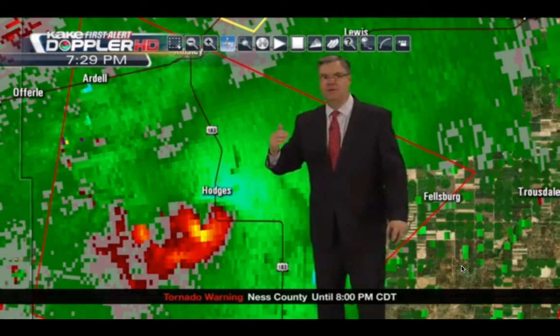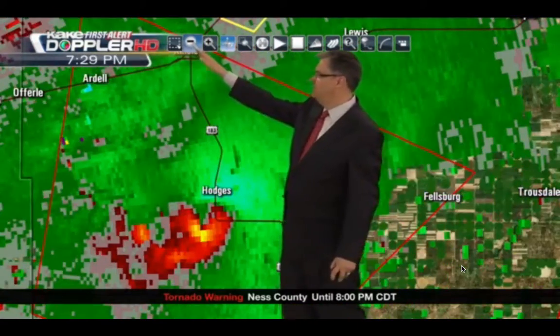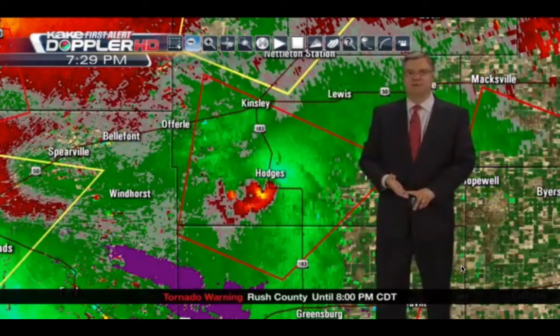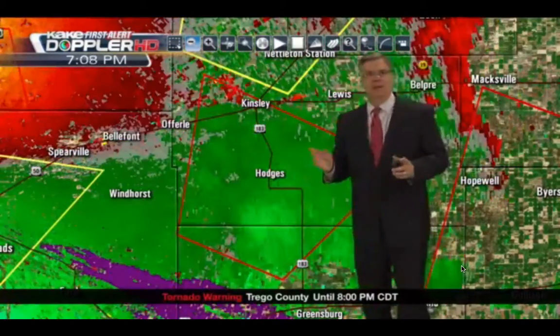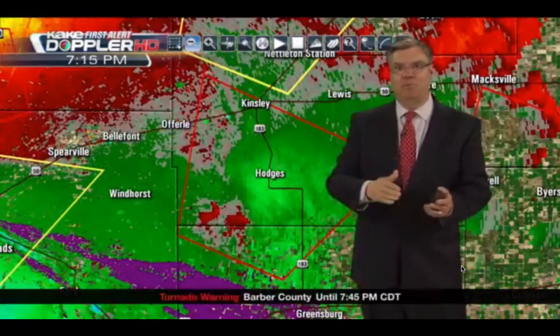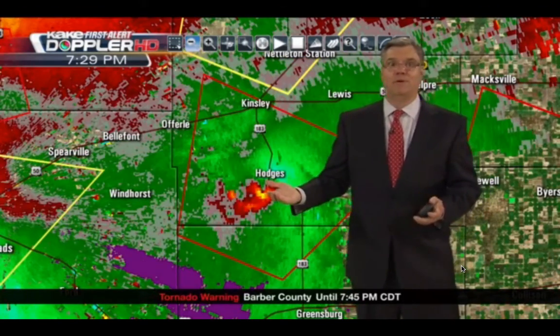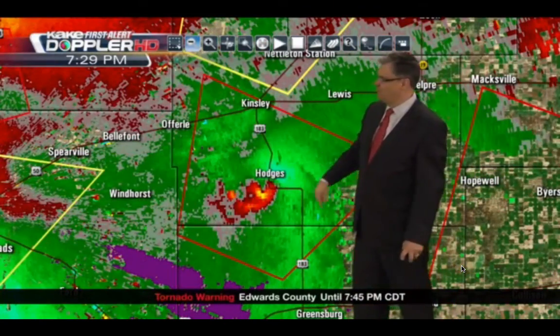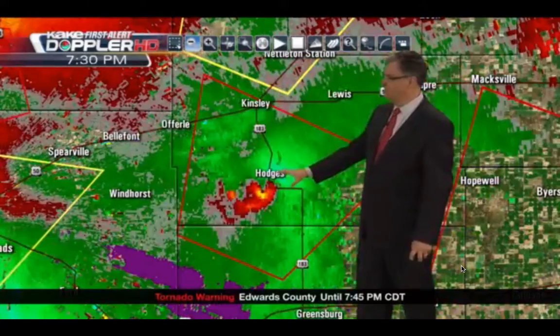You know me, I don't use the word outbreak often, but this has evolved into an outbreak day across Kansas. We have several tornadoes in progress, several strong to violent tornadoes in progress, and we're not done yet. We've got plenty of energy left in the atmosphere, and it won't be until much later overnight tonight, well past sunset, that we start to stabilize things close to the ground and get rid of this tornado threat. So this will continue to evolve.